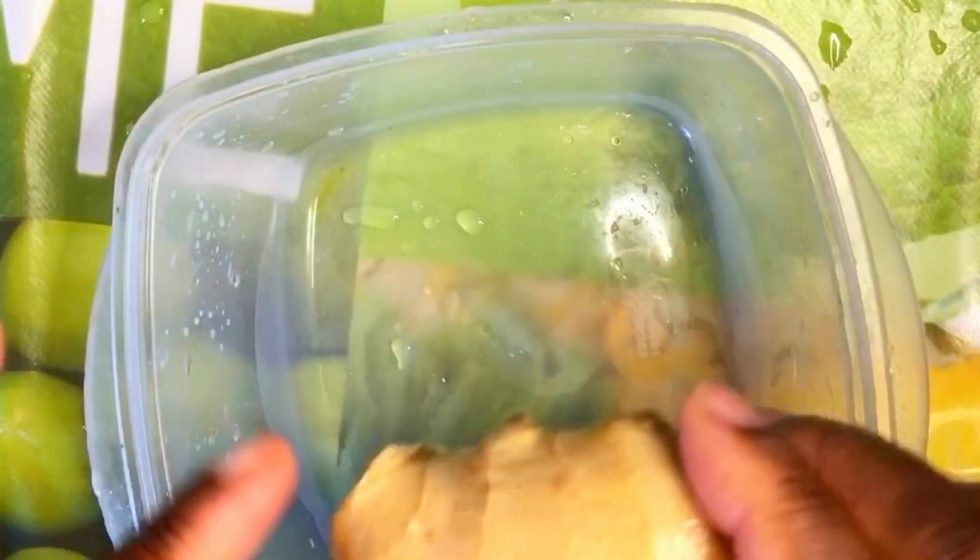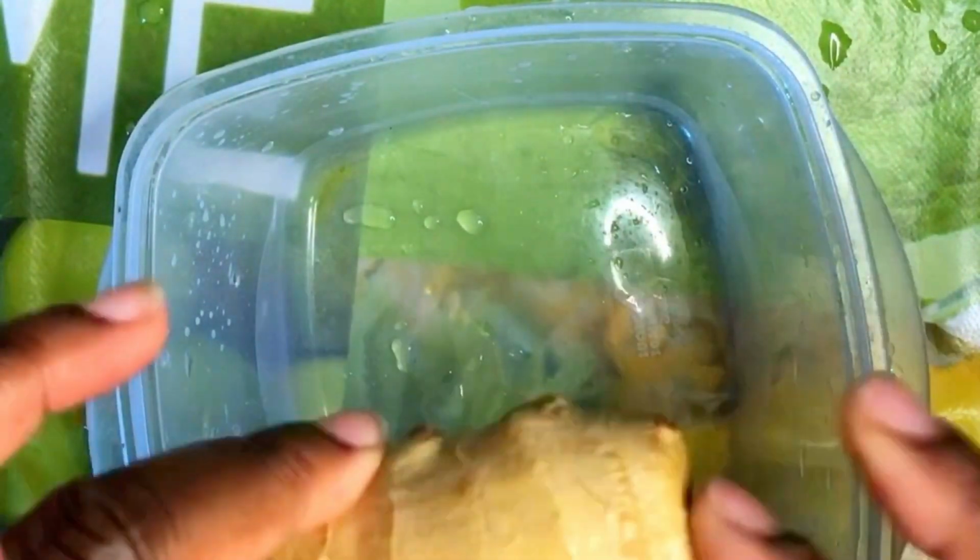The very next thing is we have to chop our ginger. Chop it into smaller bits, smaller size.